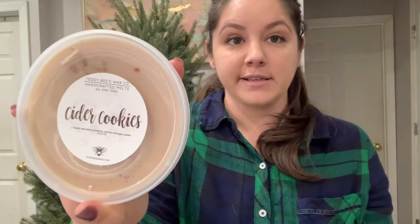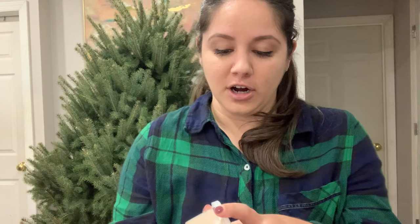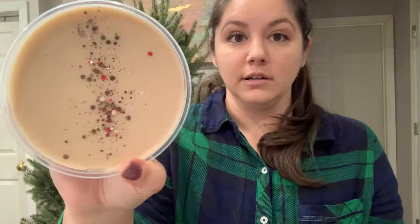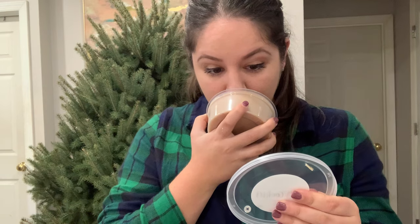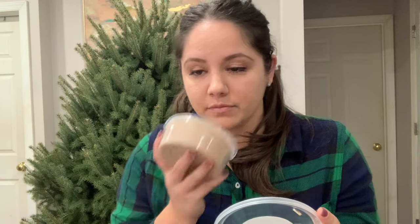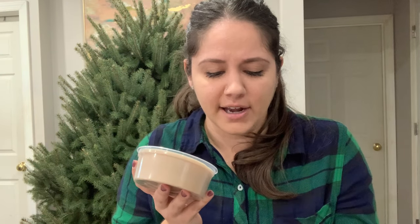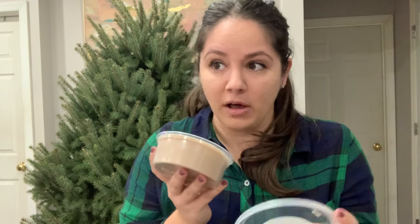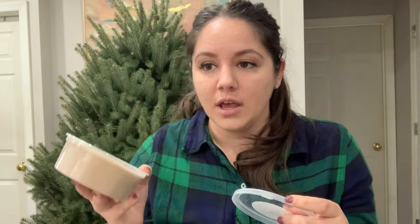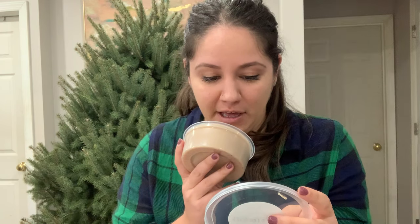So this is cider cookies. This is apple cake donut, cinnamon, caramel, and sugar cookies. A little bit of tan red. Whoa, this is sweet. All right, so this is reminding me of a caramel apple. And then you're getting the spices, and there's no cider in here. It says cider cookies, which I guess is just the cinnamon and caramel. It smells like apple cider, but it also smells like I'm holding a caramel apple and have a hot cup of apple cider in the other hand.